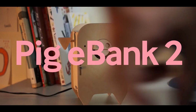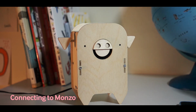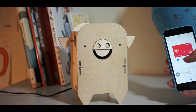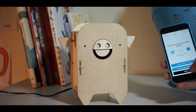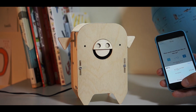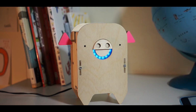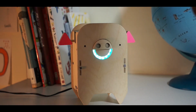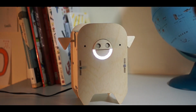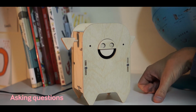You can connect this to an online bank account, and that's what I've done using Monzo's account and their API. So to show you how that works, I can top up my card, and this is a bit like saving money, so I'll top it up £10 and use Apple Pay, and that's done. And again, the pig alerts whoever that something's happened. And again, I can say, what's new? You saved £10. So this is the Piggy Bank that you can talk to and ask questions. So I'll show you how that works.